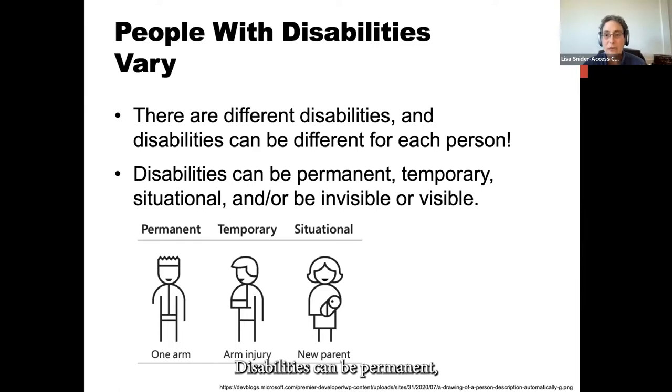Disabilities can be permanent, temporary, or situational. They can also be invisible, like mine. You can see me walking down a street and you'll probably never know what disabilities I have. Or you can have a visible disability, right? If you're in a wheelchair, that's hard not to see, if you have sight. So keep that in mind.